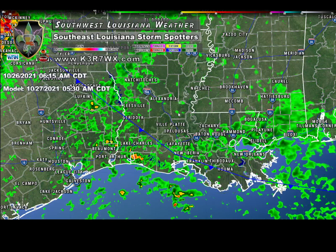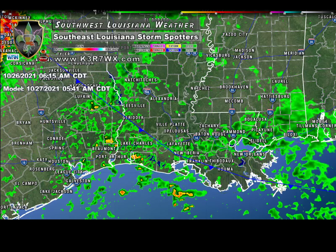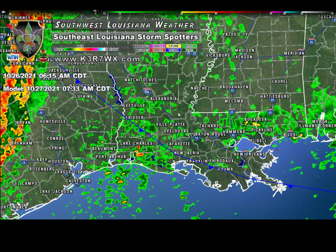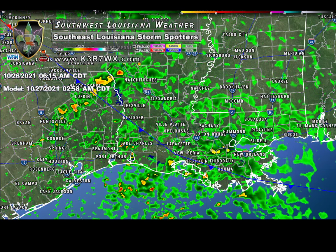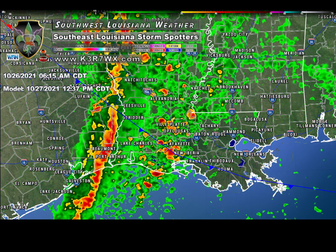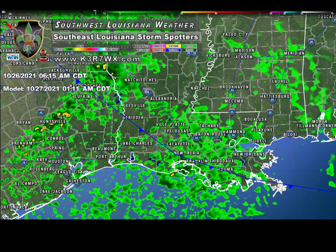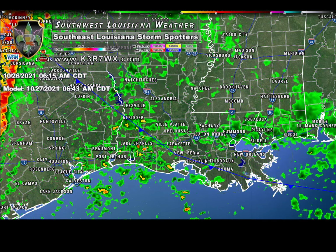A lot of that is false returns, but as you can see here, approaching from the west tomorrow morning, you see that squall line, pretty stout. A lot of prefrontal activity out ahead of it there. The frames are still loading on the animation, so we'll just give it a minute here to load up.